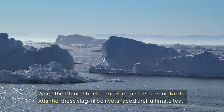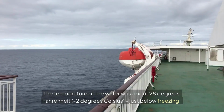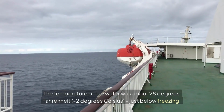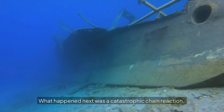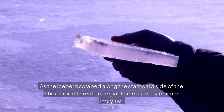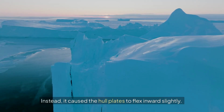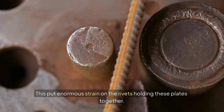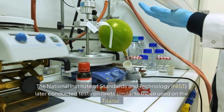When the Titanic struck the iceberg in the freezing North Atlantic, these slag-filled rivets faced their ultimate test. The temperature of the water was about 28 degrees Fahrenheit, minus 2 degrees Celsius, just below freezing. This extreme cold made the already weak rivets even more brittle. What happened next was a catastrophic chain reaction. As the iceberg scraped along the starboard side of the ship, it didn't create one giant hole as many people imagine. Instead, it caused the hull plates to flex inward slightly. This put enormous strain on the rivets, holding these plates together.